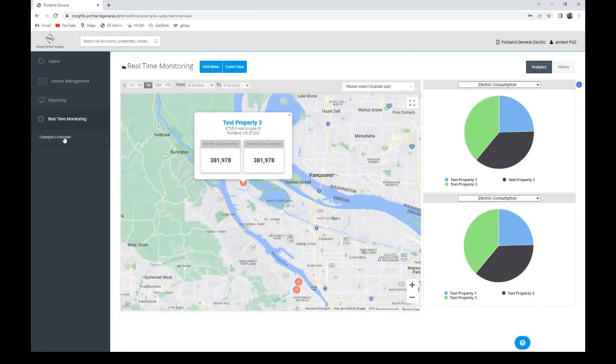At the company level, we'll talk about 4 features: pie chart, map, export, and meter inventory. The pie chart provides a quick way to see relative consumption per location. All PGE meters are electric consumption. Because of this, the second pie chart will duplicate the first. When you hover over each slice of the pie, you see the amount of energy used and the percent of the pie.